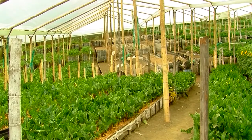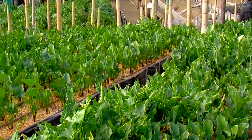It is very important that they receive enough light. We are in an area where there is a very good illumination year-round. Obviously, there are times when the light is better than others, and that can be seen in the plant's development.